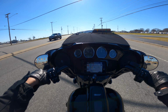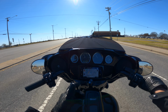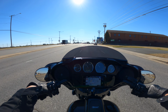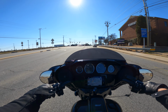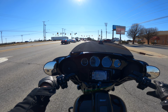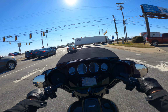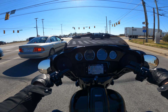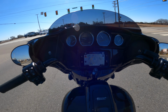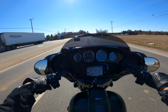Oh my goodness, yeah. So one of the differences with that power plant you're getting in this bike is on your Street Glide Special, you're going to have 118 foot-pounds of torque. On this unit, you're going to have 127 foot-pounds of torque. Now, I know you're probably thinking, oh, that's not a lot. That's only 9 foot-pounds of torque. But it's definitely a noticeable difference. If you've ever ridden a CVO, then you know what I'm talking about. You definitely can feel the performance out of this bike.